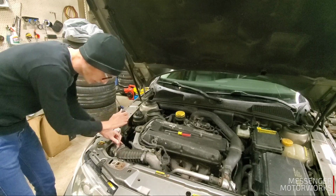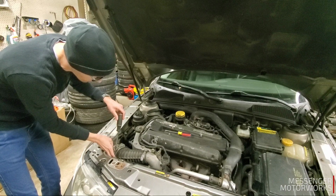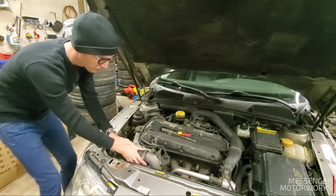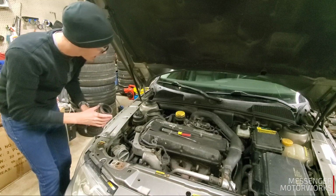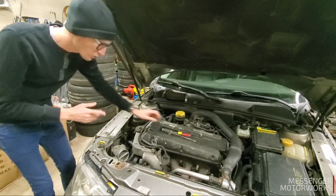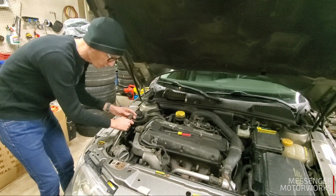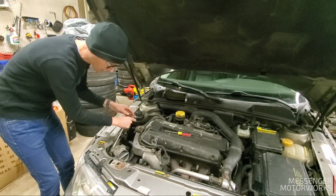Now, generally, I don't think Saabs are all that difficult to work on. The old adage of it's foreign, it's European, it must be more difficult or frustrating to work on, or even parts be more difficult to get, doesn't really apply to Saabs. They weren't badly designed cars. Quite frankly, it doesn't really apply to anything. It's this weird old excuse for shops to charge more money or to just reject the work altogether.